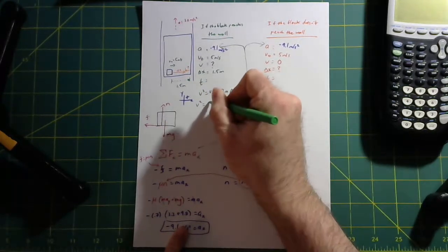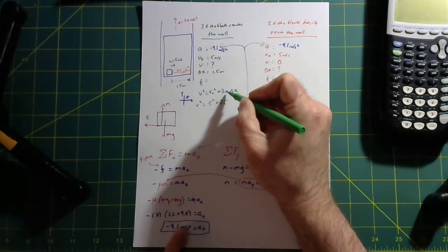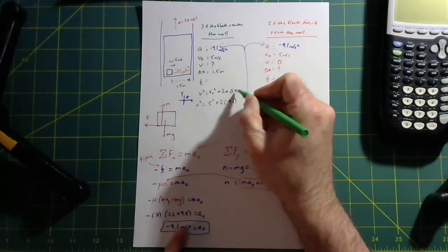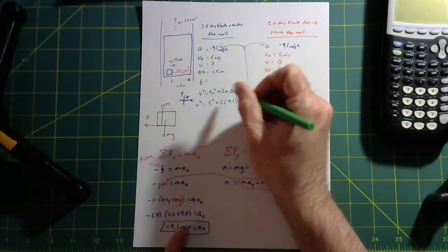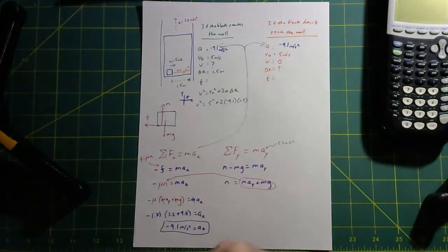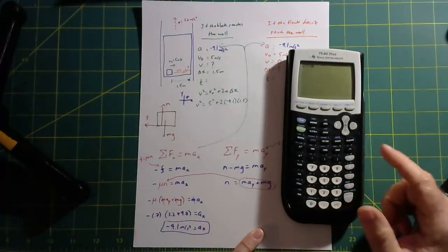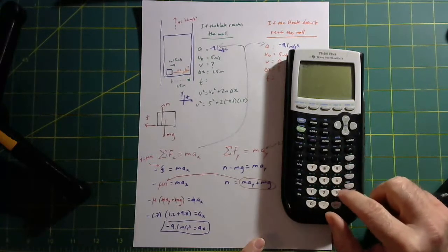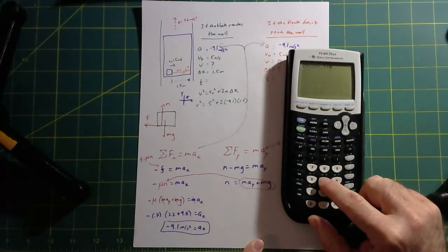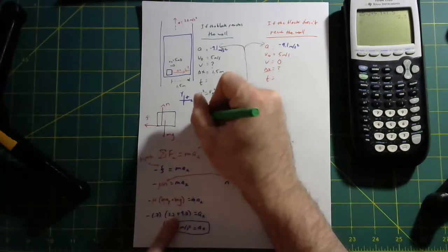My initial velocity is 5 squared, plus 2 times, now my acceleration, this is the horizontal acceleration we just solved for, that negative 9.1. And then displacement, hey, this is assuming it made it all the way to the wall, so that's 1.5. Okay, plug that in my calculator carefully. 25 minus 2 times 9.1 times 1.5. And you say that gives me negative 2.3.